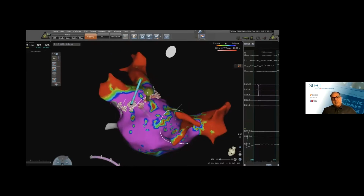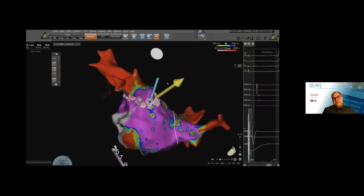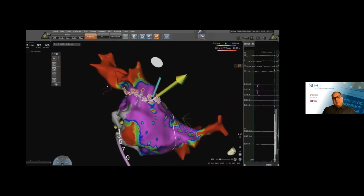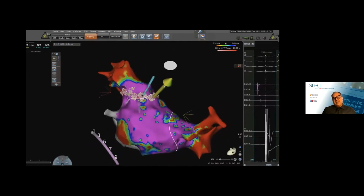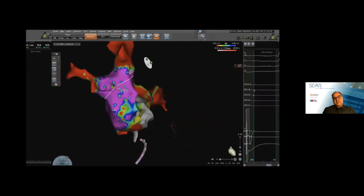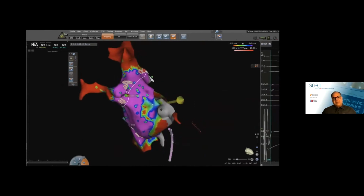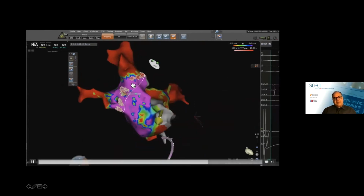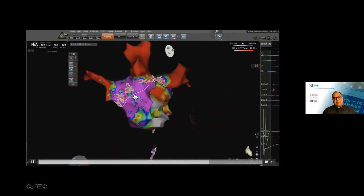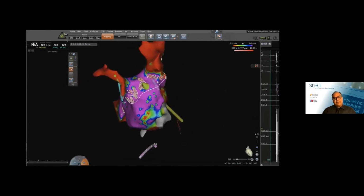In terms of the position of the sheath, I try to pull the sheath back all the way to the septum for most of the cases, unless there is an area where there is difficulty reaching, which I'm going to show in a second. Now we'll go on to the right side. We're ablating. As you can see, there is some difficulty in having adequate contact in the middle, but that's fine. I'm going to leave that area. I'll come back to that in a few seconds.